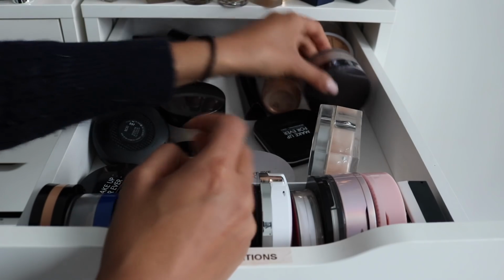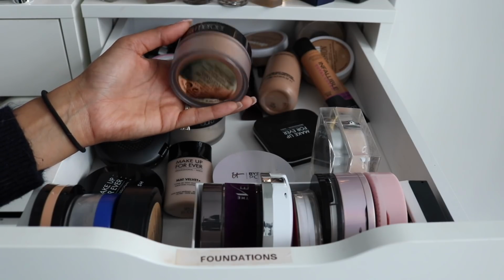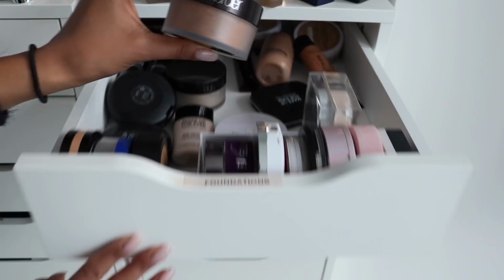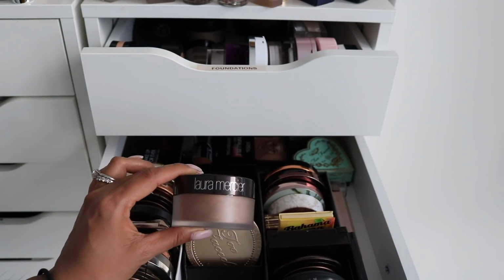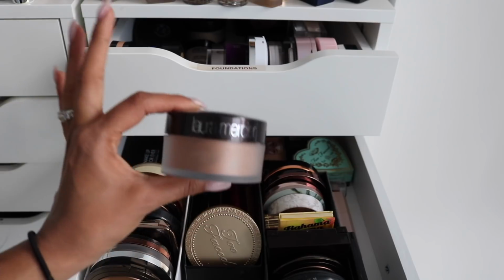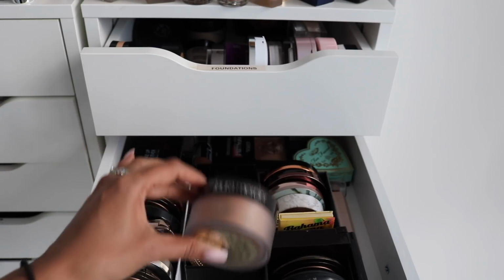Okay, next up we have the Laura Mercier Translucent Loose Setting Powder, and this is in the shade Translucent Medium Deep. Now, I really, really, really love this powder, but I actually am not going to keep this here. I'm going to move this down to my bronzers because this is actually more of a bronzer for me versus an actual face powder because it is a little bit too dark for me to use as an all-over face powder. But this stuff is amazing if you want that really natural bronzy look. So gonna move this, but I absolutely love this.